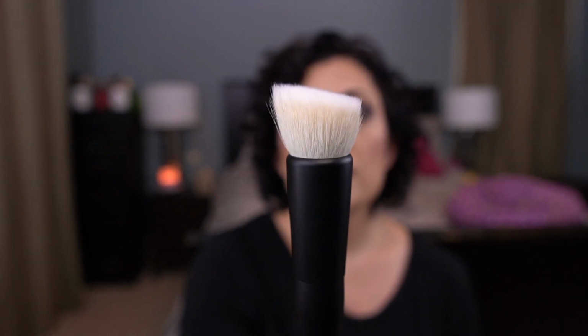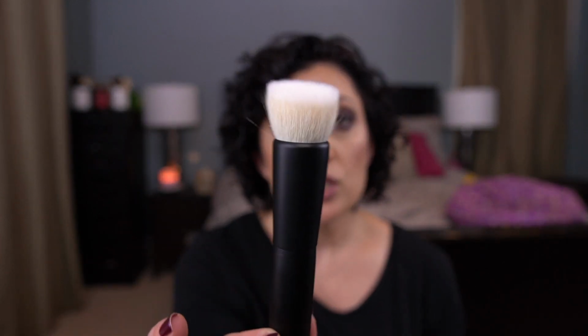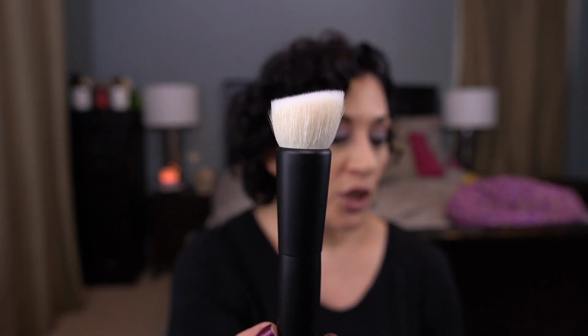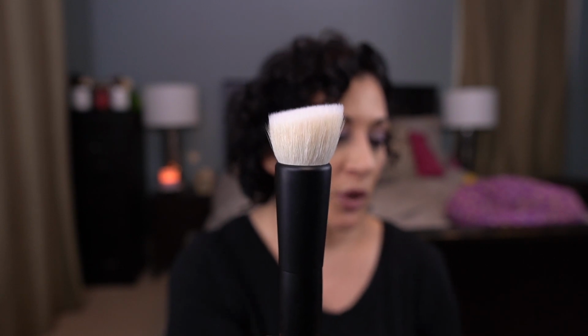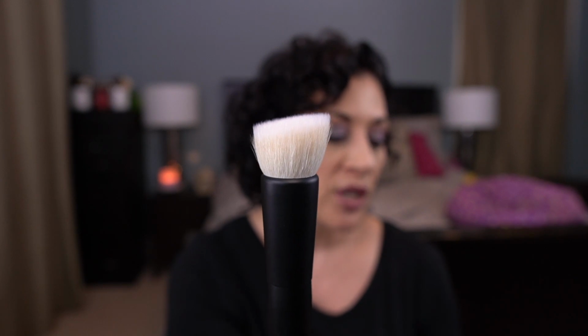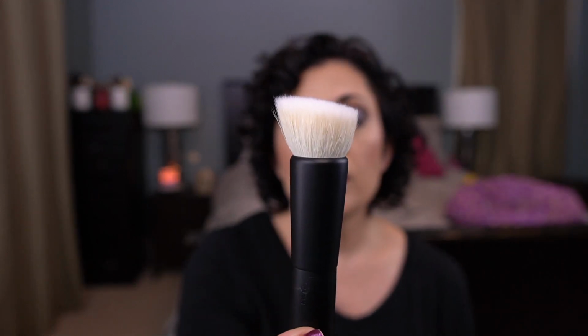The next one, this one here, and you can see it does have an angle. Now this one is one of the most frequently requested brushes of all time. It's brush number 31. Brush 31 is the larger sibling to brush 17 and is packed with both natural and synthetic fibers to deliver a luxurious streak-free application. So it's a foundation brush, and it's normally $99, but it's of course in this set at a discounted price.